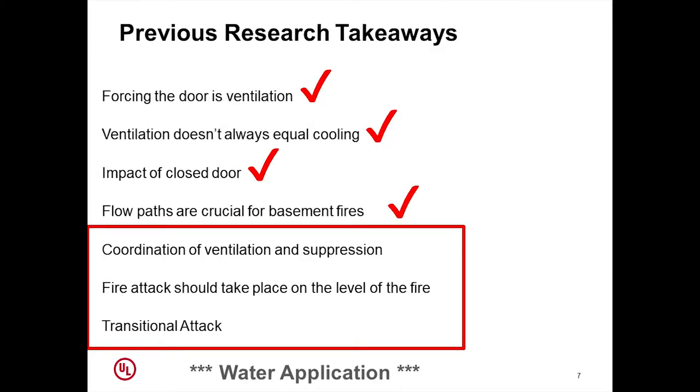So taking away research takeaways, again, this is some of the stuff that Robin touched on this morning. Forcing the doors ventilation, we know we want to control that, keep that in mind in our operations. Ventilation does not always equal cooling. We know the benefits of a closed door. Again, flow paths are crucial for basement fires, especially in the States. We don't want to operate going down the stairs, it's the chimney. Coordination of ventilation and suppression. We know they need to be coordinated, we just don't necessarily know how.